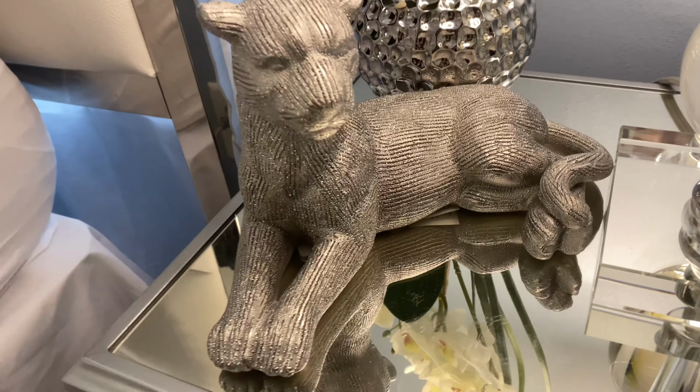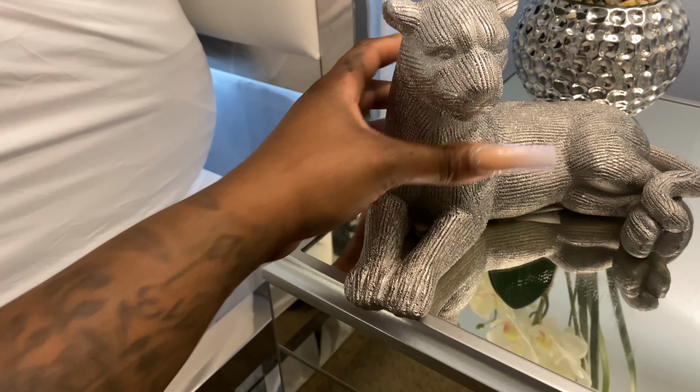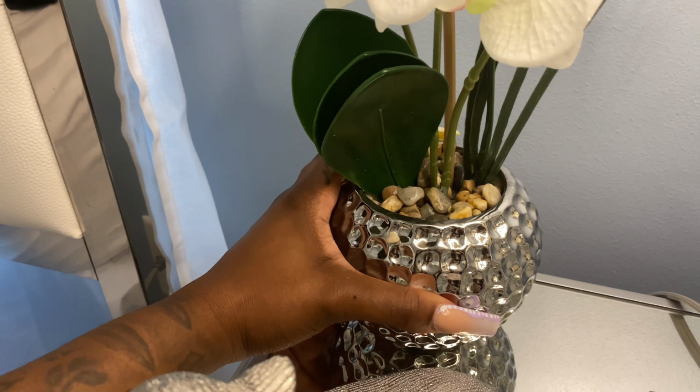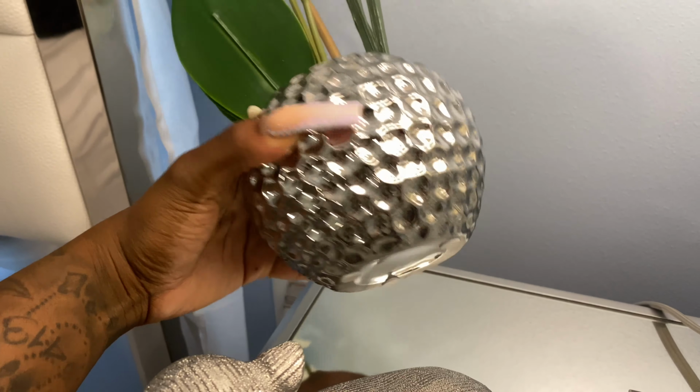This leopard or whatever it is, lion, tiger, whatever, leopard was purchased from my local Home Goods, as you all can see. Still got the sticker on, $14.99. Hello, can't beat that. But I just wanted to mix the silver and the white on top of the dresser, just to mix it up a little bit. And then this piece was purchased from Amazon. It's like an orchid flower.